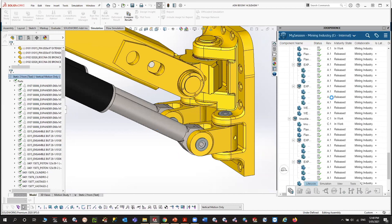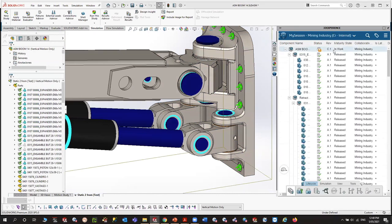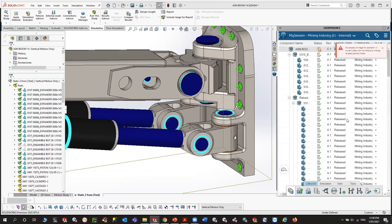As you can see as well, I have full control on the documentation here. So I moved my assembly to in work. I can also change its maturity to prevent anyone from changing it, to freeze the design, so no one can have access to this design and start producing it.